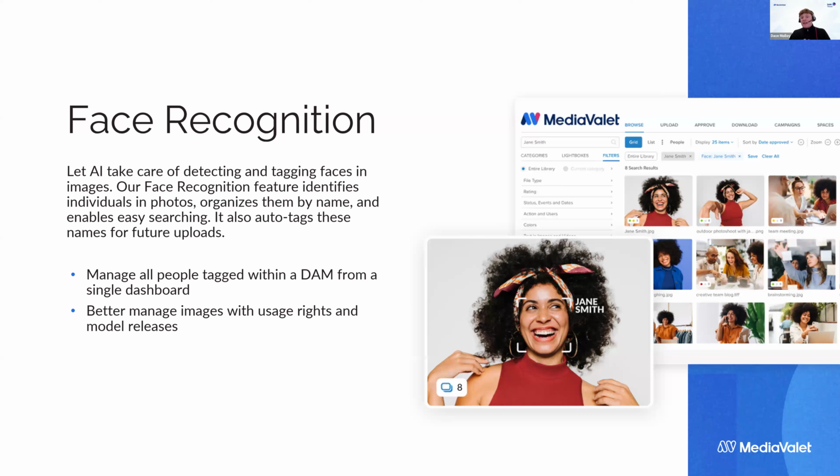Face recognition. So MediaValet's face recognition enables permitted users to easily manage and organize their digital asset library by detecting and tagging faces within their images. So with this feature, users can efficiently locate images featuring specific individuals and really streamline that image selection process. The great thing with it is if we add names to detected faces, the face recognition feature will automatically tag them for future uploads. So we've seen some really great use cases from clients such as the University of Tulsa using it for commencement photos and student graduation collages, Miami-Dade utilizing this feature to streamline tagging photos of their mayor, and other clients using it to actually hide content for which they no longer have permission to use.